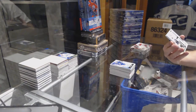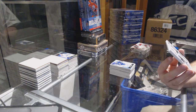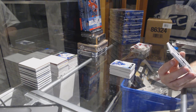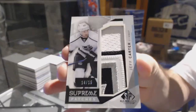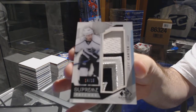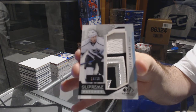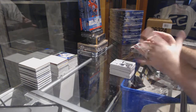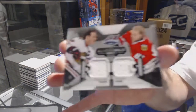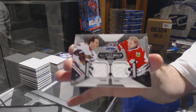Oh, that's sexy. For the LA Kings, a supreme patch, Jeff Carter. Supreme patches of Jeff Carter, number 215. And we've got, again, another dual for the Chicago Blackhawks, Kane and Toews. It's a Chicago box.